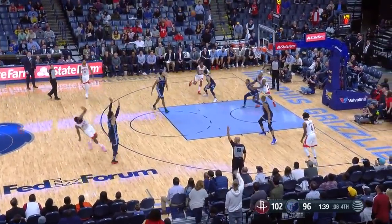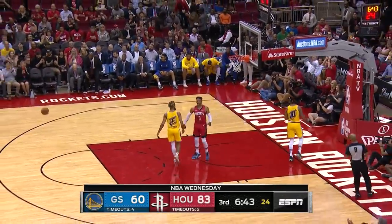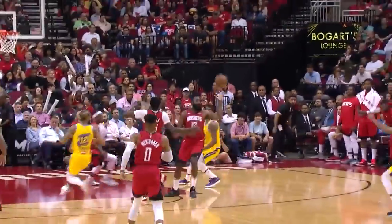Harden fires. Brooks was all over him, and it still went in. Comes Bowman pushing. Bowman pass deflected and stolen. Harden again with a good hand. Westbrook wide open for the slam. The Rockets in complete control right now.